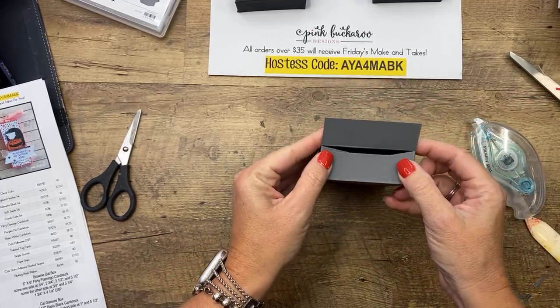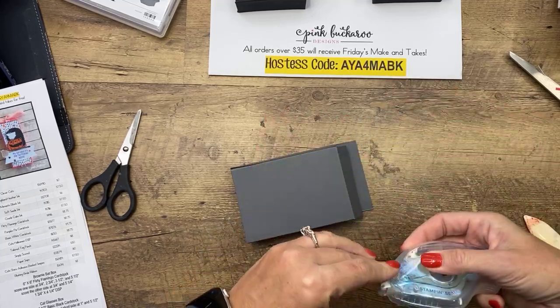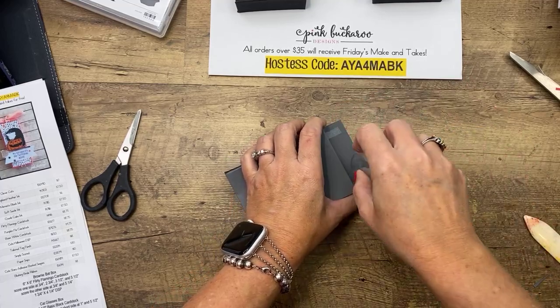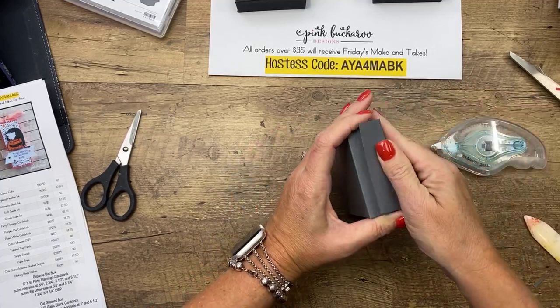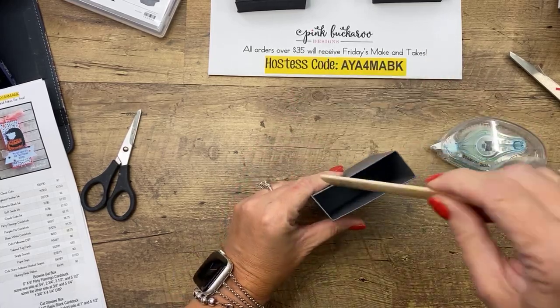It's funny how smoothly this is going now that I've made it like four dozen times trying to get it right on the video. Adhesive here on the front tab. And there we have the bottom of the box.